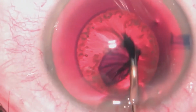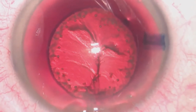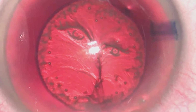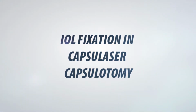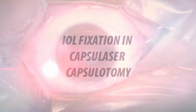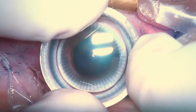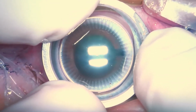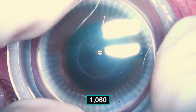We have used this device in over 50 eyes and obtained a complete circular capsulotomy in all cases. CapsuLaser capsulotomy can be used for innovative IOL fixation. The reliable, precise capsulotomy is important for long-term IOL centration. After the surgical contact lens was placed, capsulotomy was performed in 1 second.